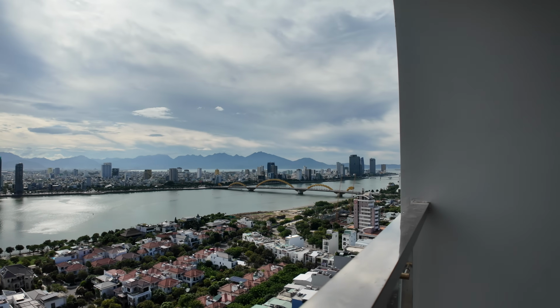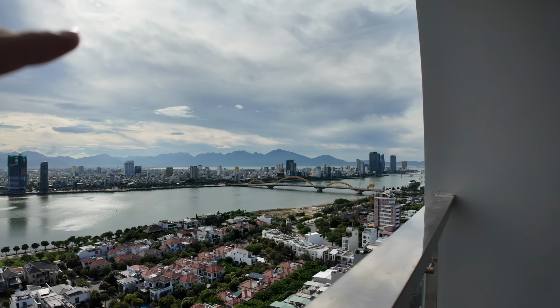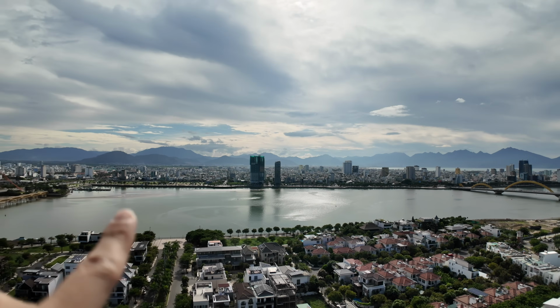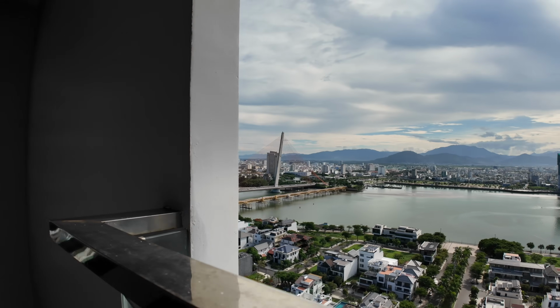So as I mentioned, there's not that many tall buildings in Vietnam. Aside from hotels and office buildings, you only have a couple, and those 2 are being built right now as 2 more. But yeah, this is one of them.